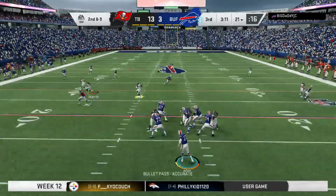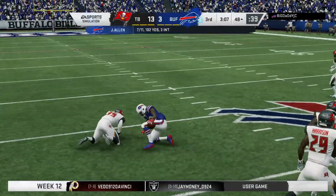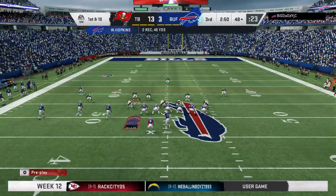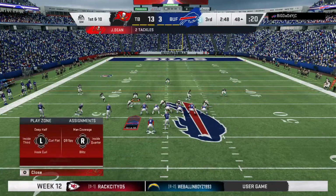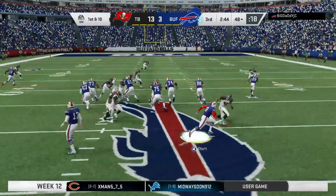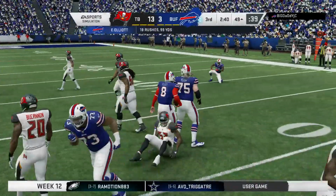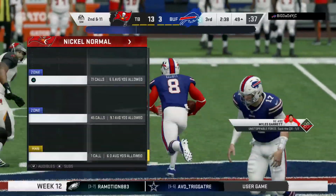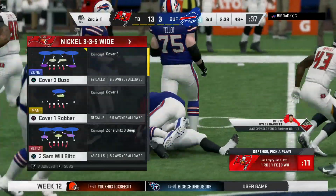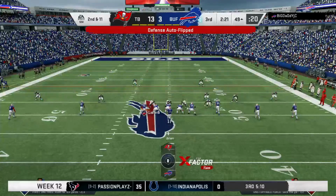On 2nd and 9, Allen. And a catch made by Hopkins. And he'll be taken down, but not before they work it across midfield. A gain of 32 that time. They go back to Elliott. He's been busy. And maybe a measure of revenge there. He's had his way in this one, but this time they get him behind the line. It's a loss of a yard there, and now 2nd down. Second and 11 at the 49-yard line.